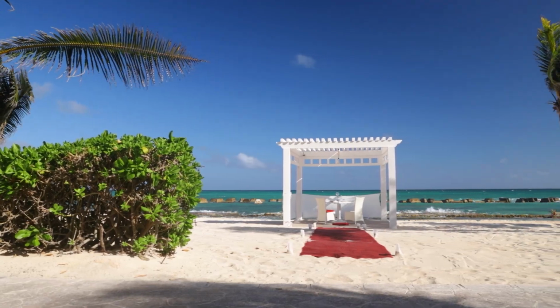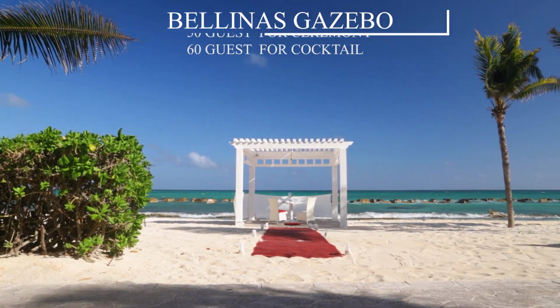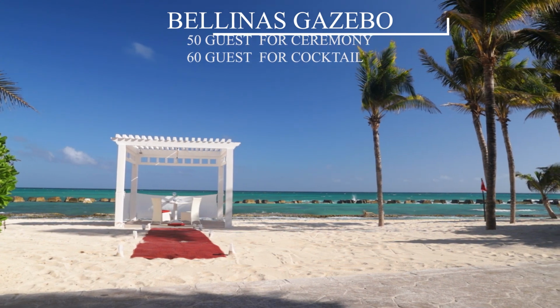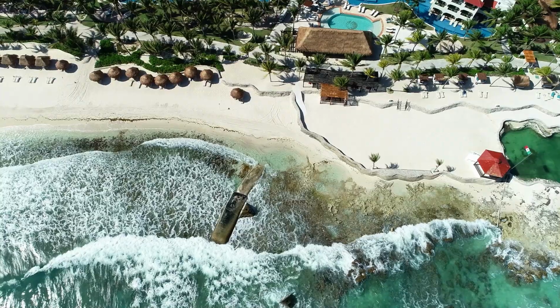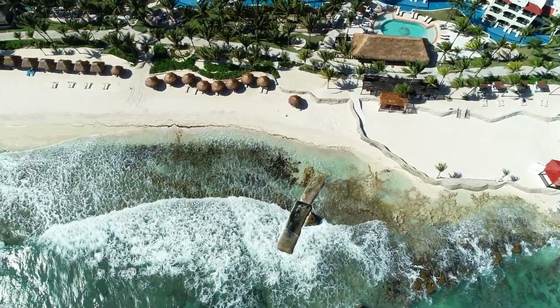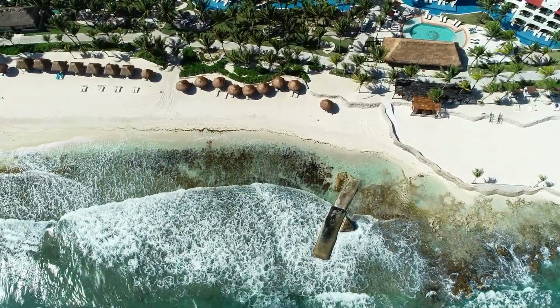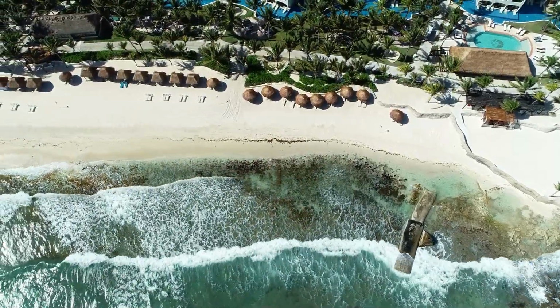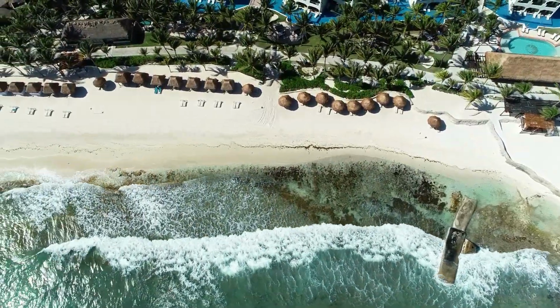Your next venue is going to be the Belinas Gazebo. Now here is another one that you could use for your ceremony up to 50 guests, or for a cocktail up to 60 guests. Guys, I'm just loving that you have all of these different venues as an option in extension to what they are already having for you at the Generations.